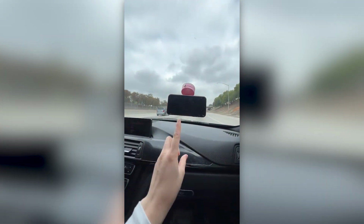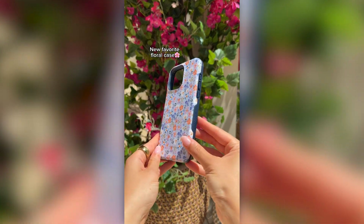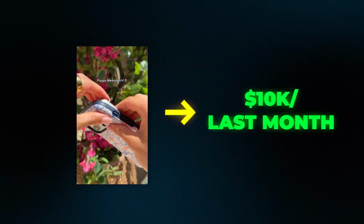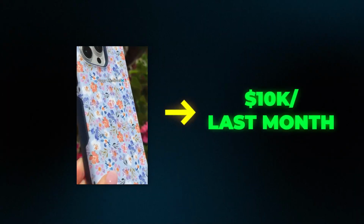So what exactly changed? Well, in the past year, TikTok Shop was like the Wild West. You could promote literally anything, like a random phone case, and people would buy it. But then everyone hopped on the TikTok trend and figured it out. Now, the same phone case that made someone 10K last month has hundreds of people pushing it, and the market is flooded with people pushing the exact same thing.